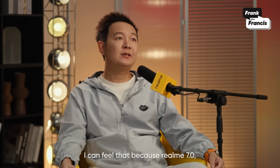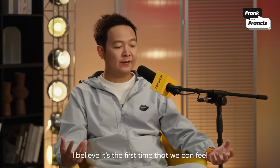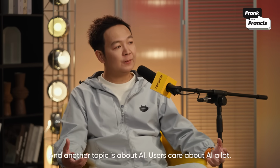I can feel that because with Realme UI 7.0, I believe it's the first time that we can feel the smoothness of an Android phone is comparable with an iOS phone. So that's interesting. And another topic is about AI.